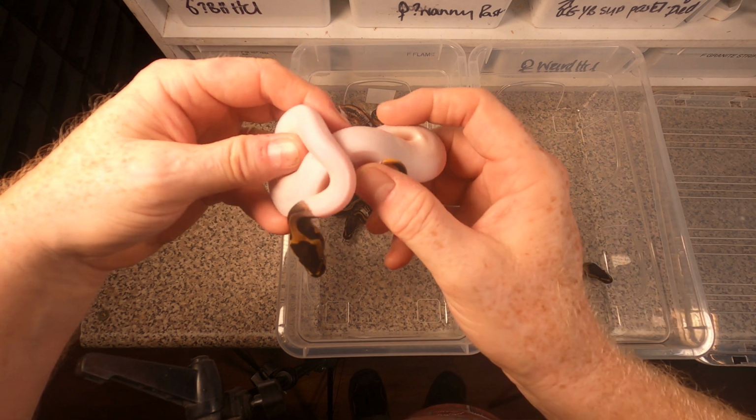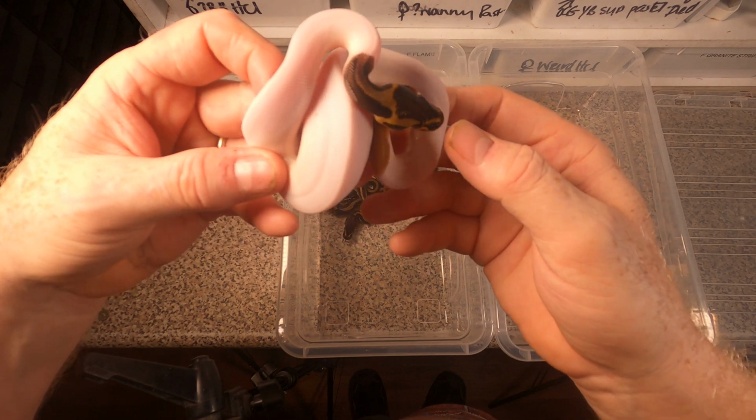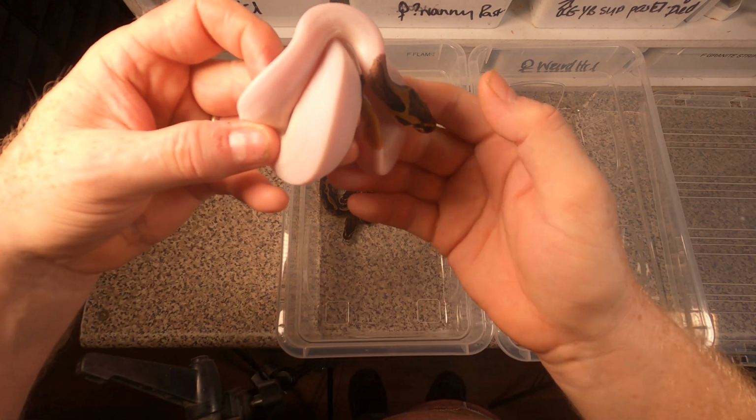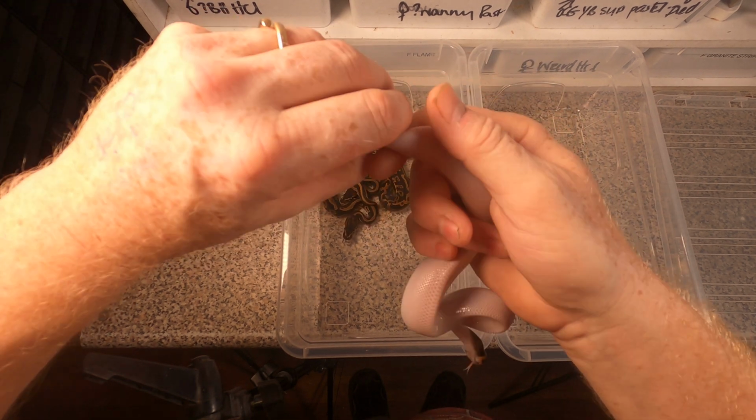I might be talking out my arse, I'm sure somebody will correct me, but look at that, look how dark that head is. And all of them have got this one little white patch behind the back of their heads as well, which is quite interesting. So I haven't even sexed these ones yet.